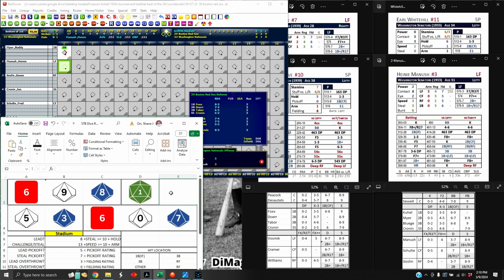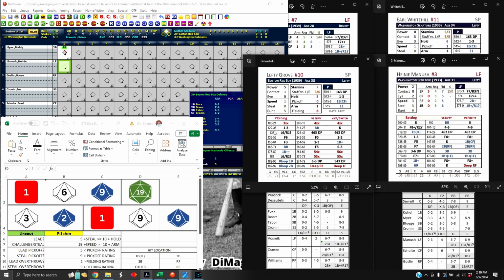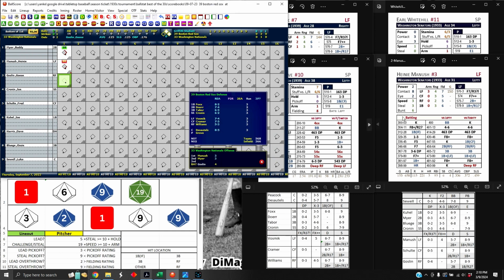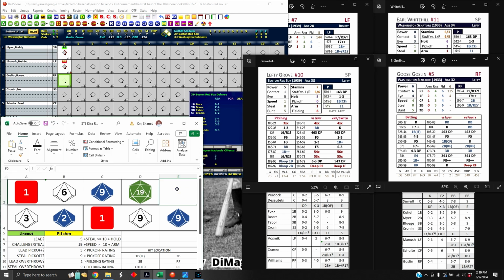And that brings up Heine Manouche with no outs and Meyer on second. Now, if we look at the bunt, 6 minus 10, that's a -4. So he's not going to be bunting. 169, and Manouche draws a walk. So Boston now in some trouble here. We have runners on first and second with no outs. Goslin steps up. Grove hoping to get out of this jam.